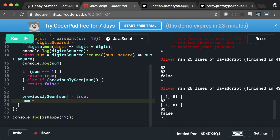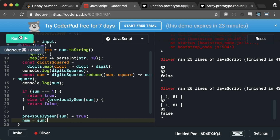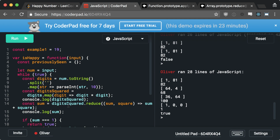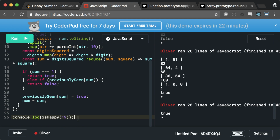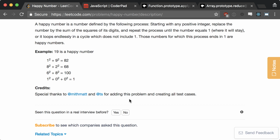I want num to be the new thing, which is digits. It's the sum. So it had 82, 68, 101. Okay, that seemed like it worked. I'm actually not too sure how to go about testing this because I don't know any case that infinite loops. So I'm just going to submit it into LeetCode and see what happens.